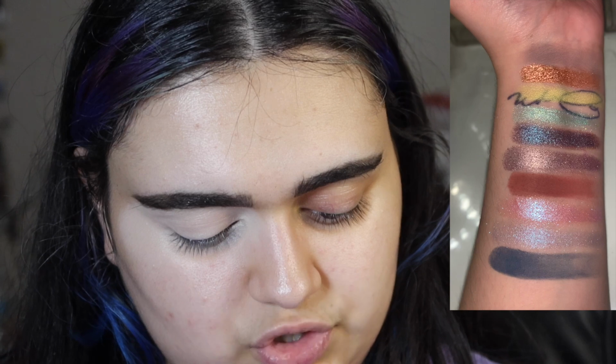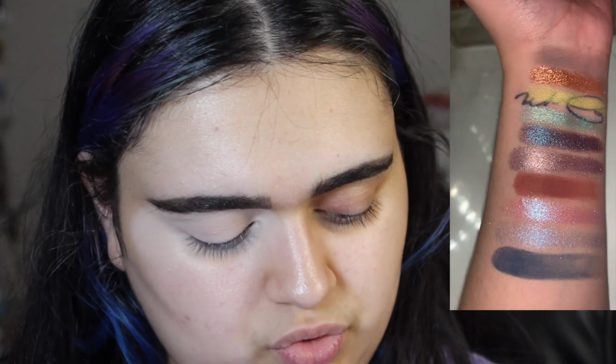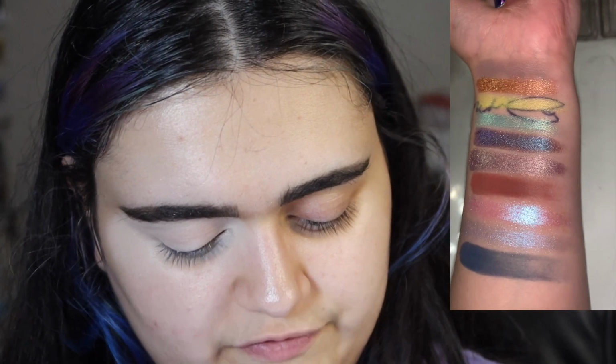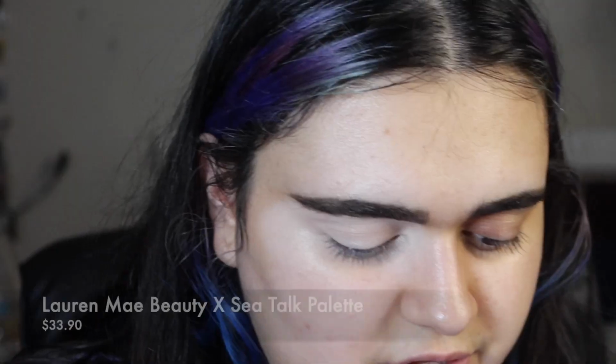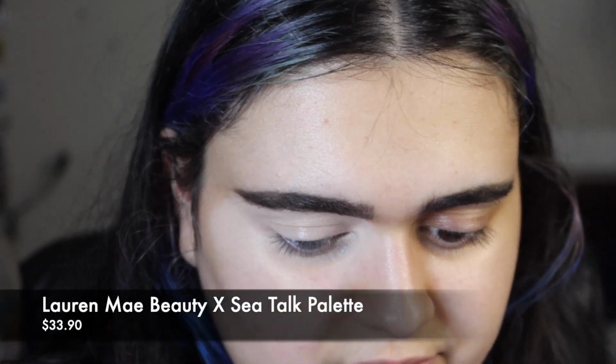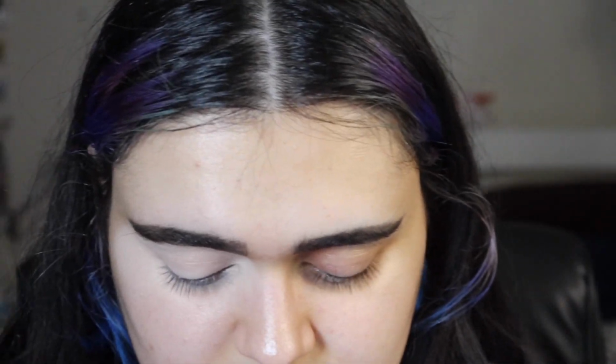So let's go in with some shade names. I have Dolphin Tail, Sunken Treasure, Electric Kelp, Mermaid Scale, Ocean Jewel, Smoky Pearl, Driftwood, Iridescent Shell, Sea Spray, Night Swim. The Sea Talk palette retails for $33.90 and unfortunately you couldn't use any discount codes with this collection, which kind of stinks. It does kind of stink, but overall I understand. It just is a little stinky.